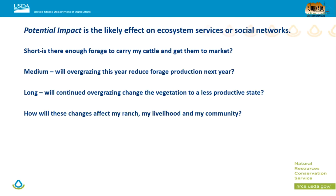And I think this is a place where, as part of that conservation planning process, whether you're a BLM person working on an allotment plan, whether you're an NRCS person working on a conservation plan for a client, whether you're a rancher doing your own plan, whether you're a researcher or a university person teaching a course, we have to ask these specific questions.